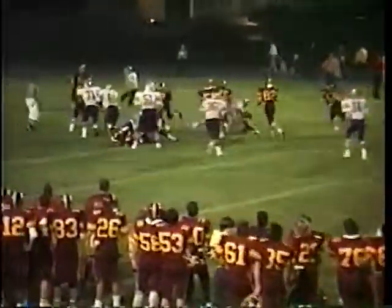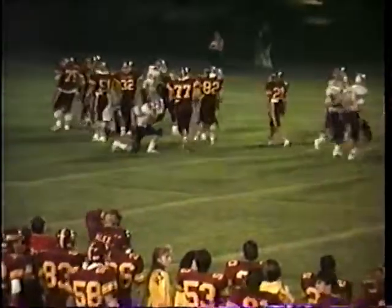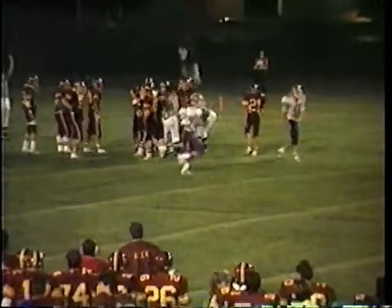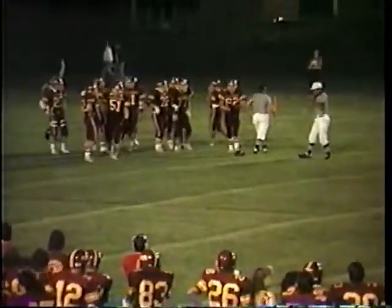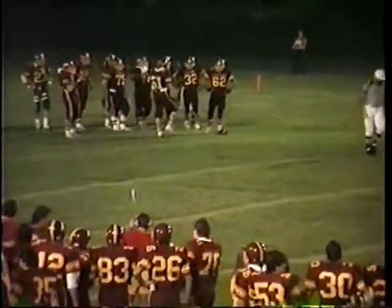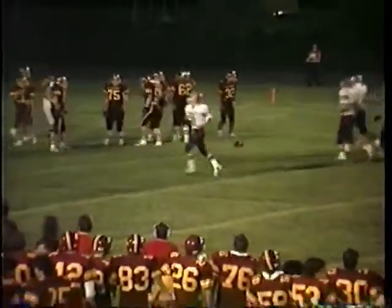Here comes Noon on the reverse. He's inside the 15. And misdirection, they hand off to one back. Noon comes from the left side to the right. Noon goes inside to 15, down to about the 13. Noon with about a 9-yard carry, 8 or 9-yard carry. Number 72, Jason Reeling, also 32, Jamie Heiser in there, though, but not before about a pickup of 9.